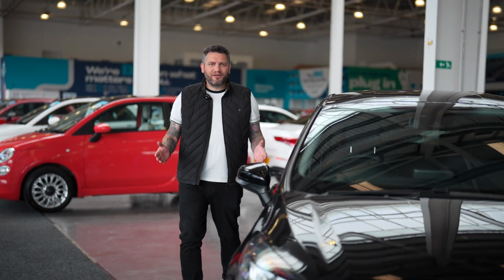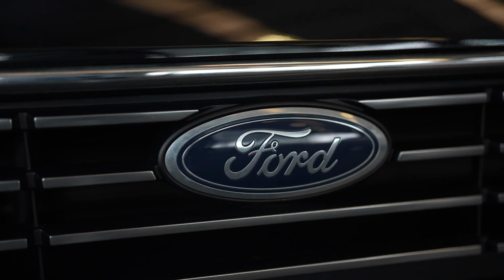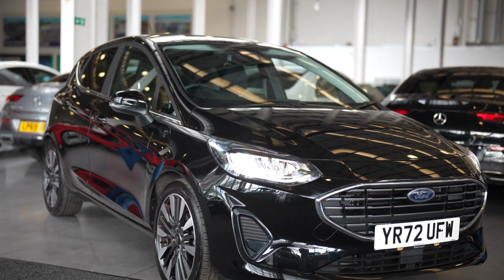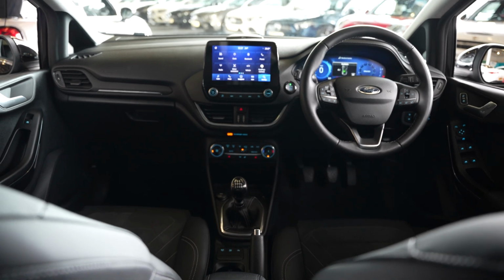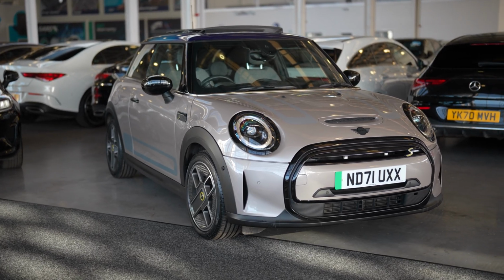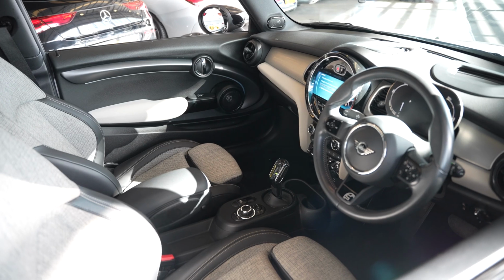Cars that are pint-sized but packed full of practicality. The Ford Fiesta Vignale. It's undoubtedly premium. The interior is fantastic and it offers you incredible miles per gallon. The all-electric Mini, a wonderful nod to its heritage while taking you effortlessly into an all-electric future.